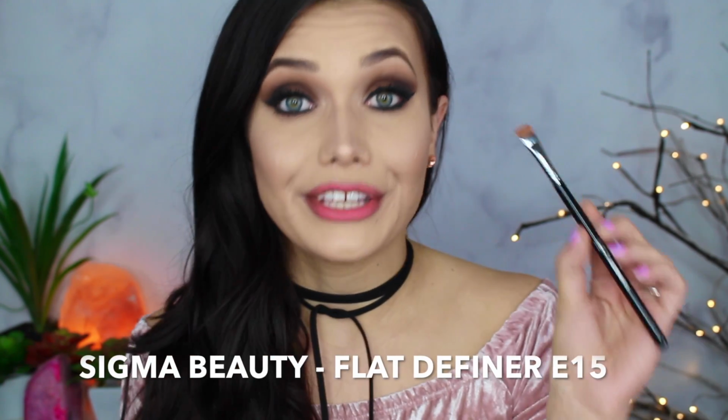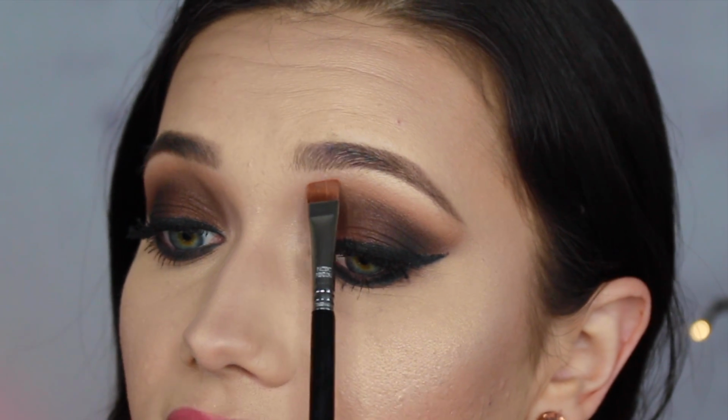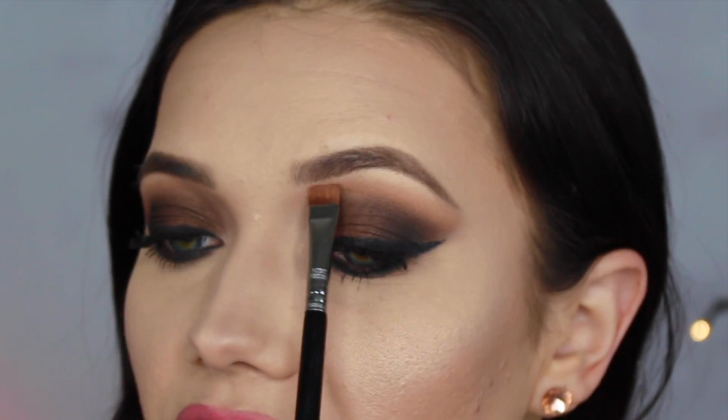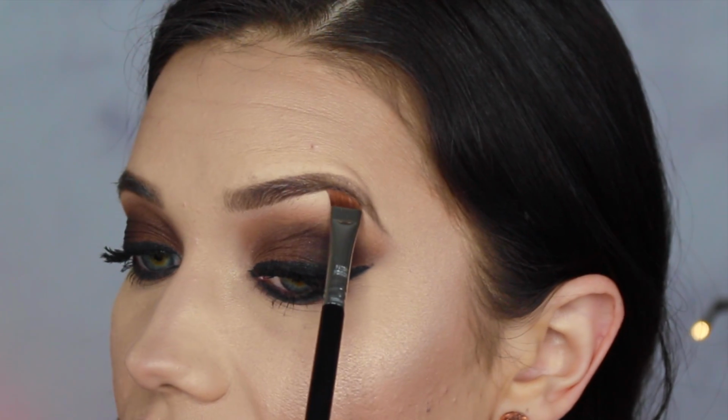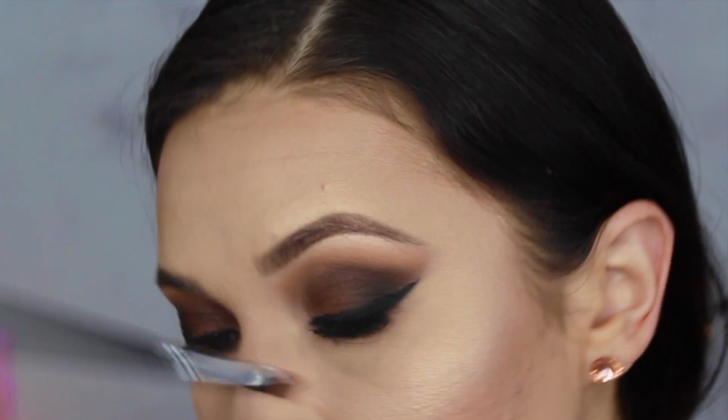The next one I will say that I 100% without a doubt need. Use it every day, have a million of them because they're my favorite thing. This is the Flat Definer E15 brush. You guys wait till you carve your brows out with this. It's amazing. I'm gonna zoom in because I hope you're gonna be able to see, and forgive my brows because they're not that great right now. Love to take a little foundation and concealer under here, and I just use it to clean up all along the brow, as a lot of people do.